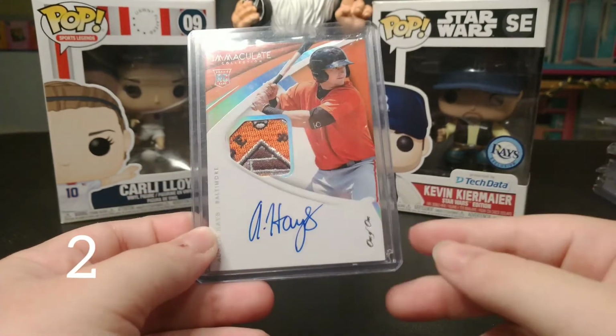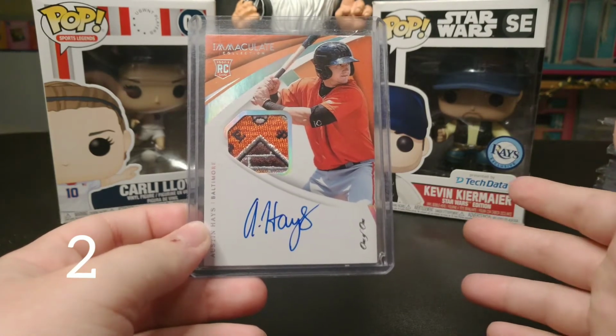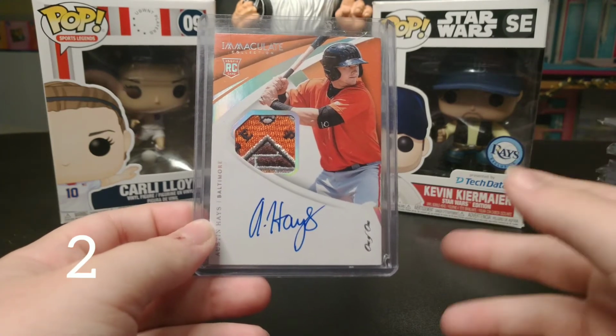If you don't know the story, I met him when he was with the Frederick Keys. He gave me his bat. He went on to play for the Orioles at the end of that season. I met him again, interviewed him, Skittle Power, a whole bunch of other stuff along the way.